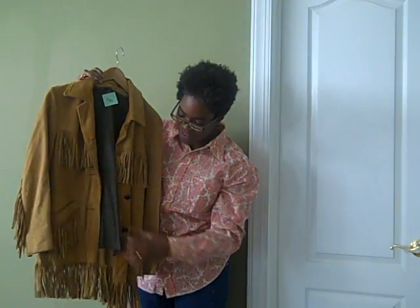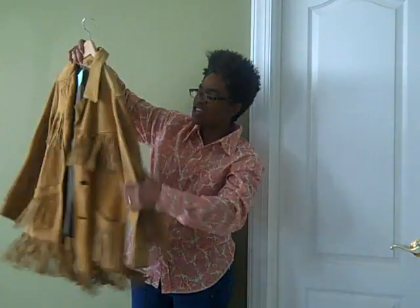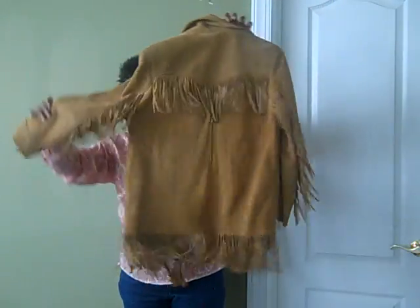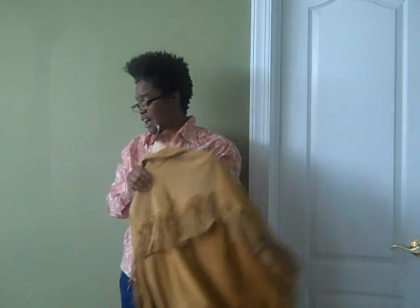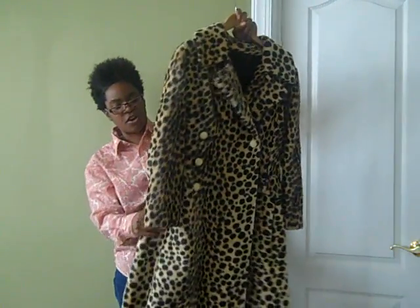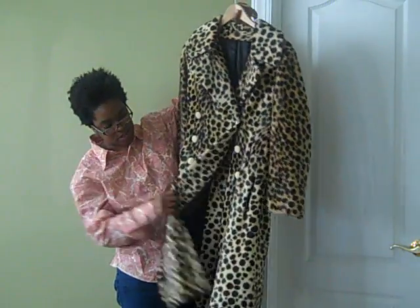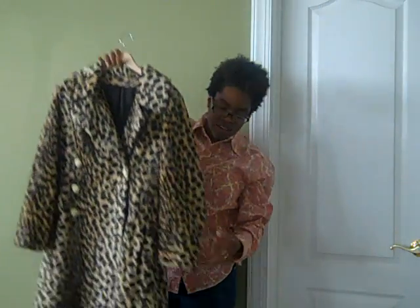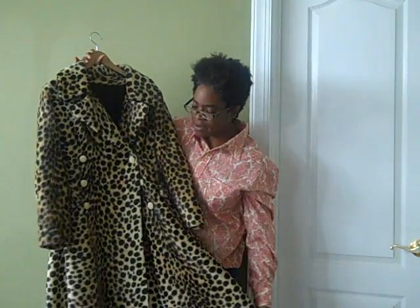But it has this 60s, 70s hippie vibe to it, with the fringe here, and then the fringe across the back, and on the sleeves. It's just a cool jacket. So it makes for fun, and this is a conversation starter. And then there's this one, faux fur, leopard print. I love the ivory buttons. This is one of my favorite coats, and I've had this for a few years. And every year I look forward to wearing it, and every year people compliment me on my coat.